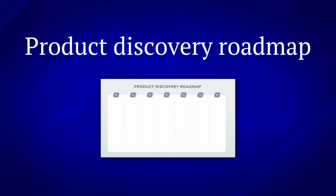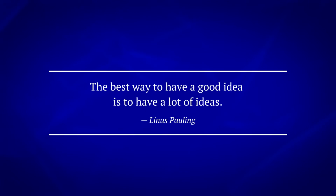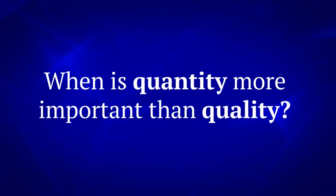As 2-time Nobel Prize winner and science pioneer Linus Pauling said, the best way to have a good idea is to have a lot of ideas. Why is that so? Since when is quantity more important than quality?